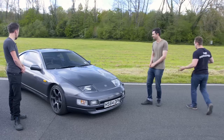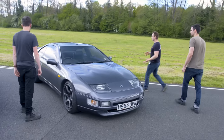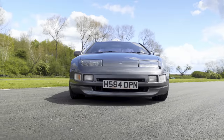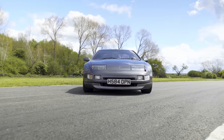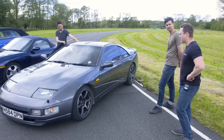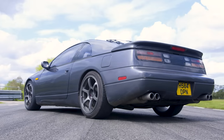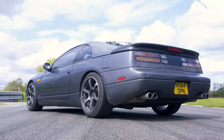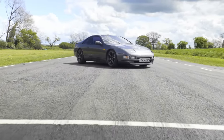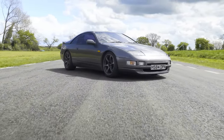So we've got a 300 ZX. Decent engine, manual gearbox, so it should do. So it's quick? I think they were 222 brake horsepower. Really? Yeah, and it feels like it's lost at least half of that, in a car that weighs, I'm guessing, 1,600 kilos. Maybe a touch more. So it's not light on its feet, is it? No. I'll say now, I'm not confident, and I may be losing, but I'll look good doing it.